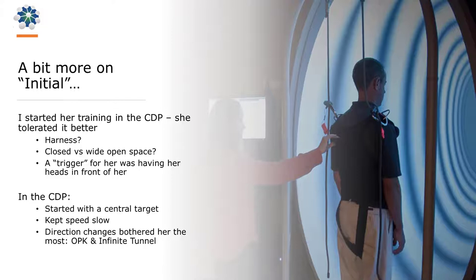But a trigger for her, and this was someone who fell into functional movement disorder, is that she went into the emergency department 5 days in a row with panic attacks, and they all happened at work. She was very stressed at work, multiple screens, and she would go to type. Every time her hands were in front of her, it would cause her to start having a panic attack. So in the dome, her hands were at her side. I started with a central target, even with the concentric circles moving. I started with optokinetic. I took the target away. I did keep it at a slow speed.